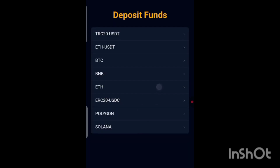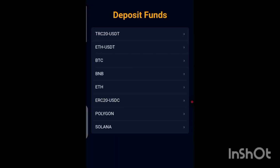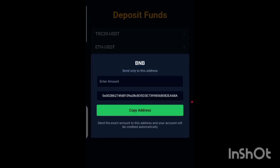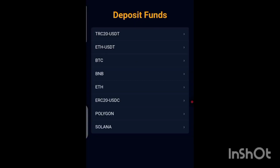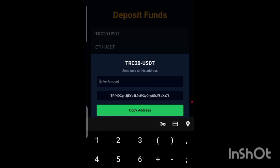I'm going to be doing it live. You can see that I'm in a deposit fund session. What I'm going to be selecting here to make my deposit for this trade, so you can see it live, is TRC20, that's USDT. I'm going to be using 100 USDT to make my deposit right away, for you to understand.